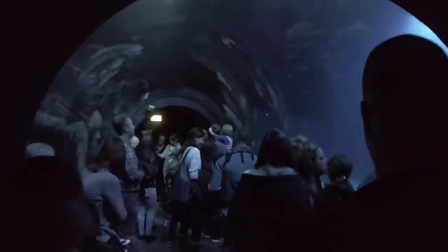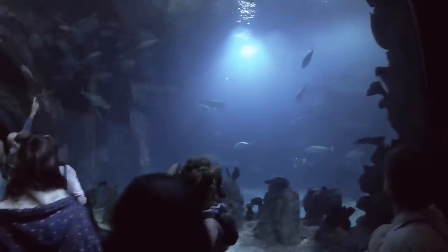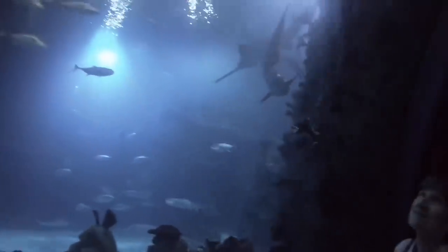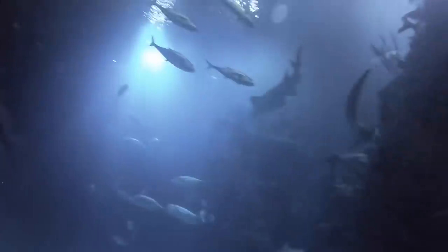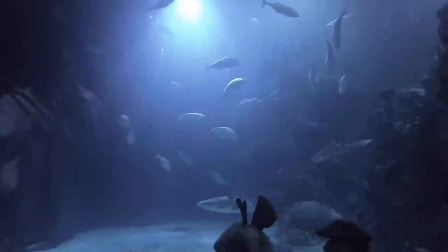So this is the underwater tunnel. I actually thought there'd be a bit more than this. I don't know if there's a bit more around the other side. Oh, look at that. Yeah, apparently if you look on Wikipedia, it's saying it's the world's deepest underwater tunnel. Because obviously the whole aquarium is built underground. The top section where we drive in is on the ground. And then you've got this, I don't know how many floors below the ground it is, but it's amazing.